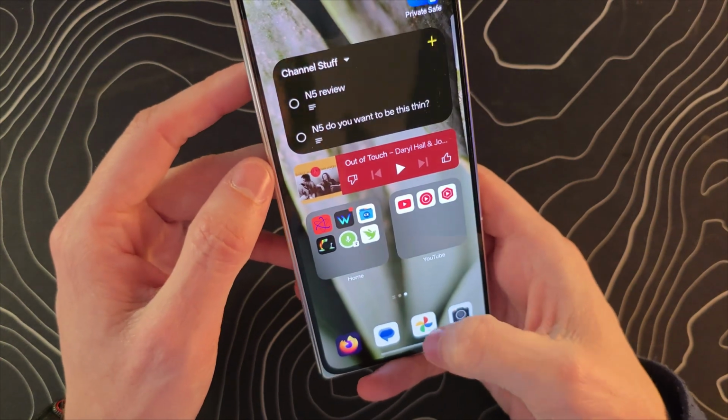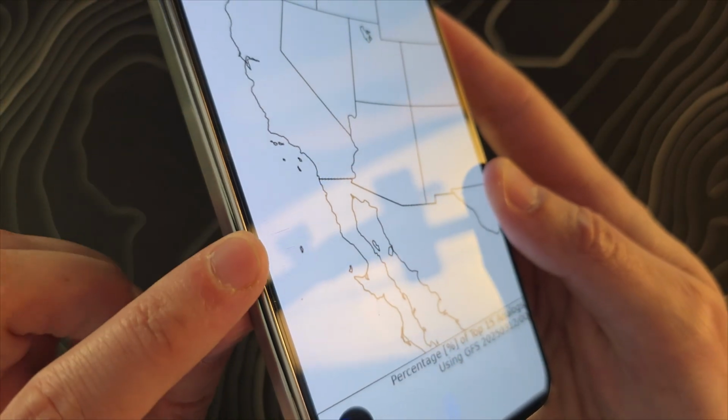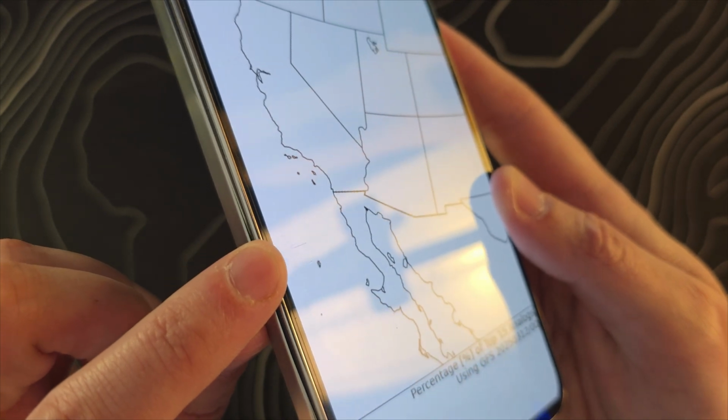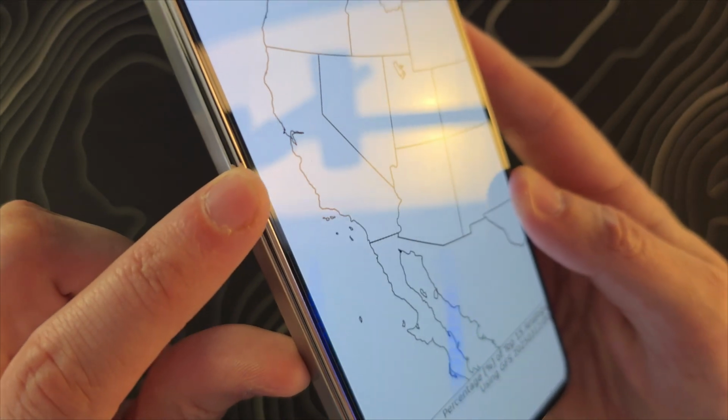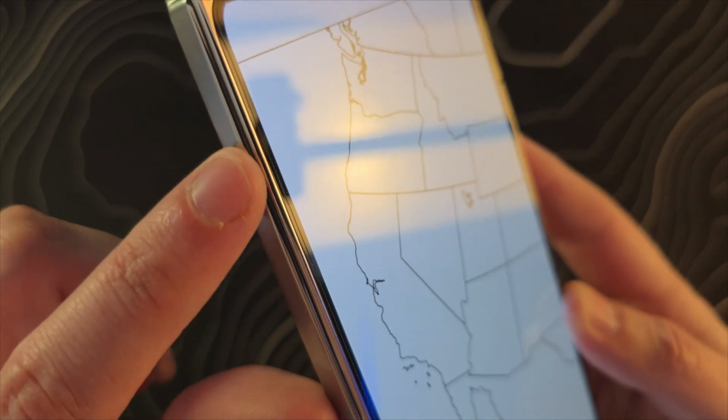Let me open up an image that's mostly white. This should be the best place to see it. Let's see if I can. Yeah, right there. Can you see those little micro scratches right there? And there's quite a few of them. They run all the way up the length of this device.